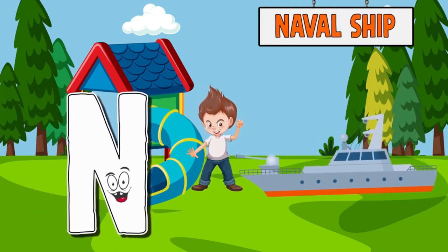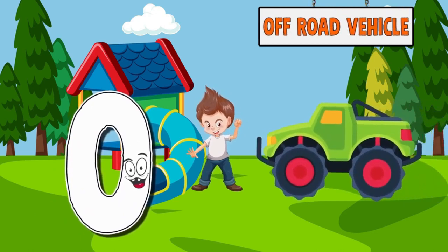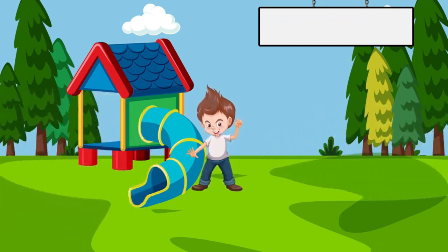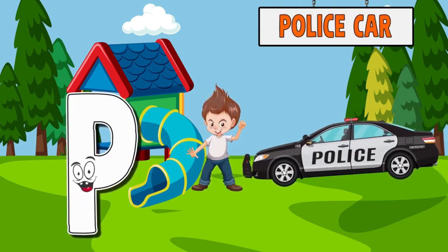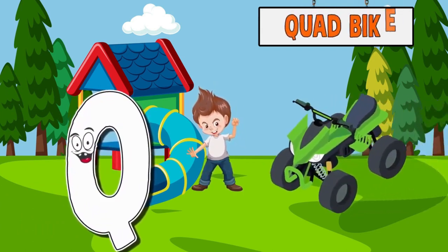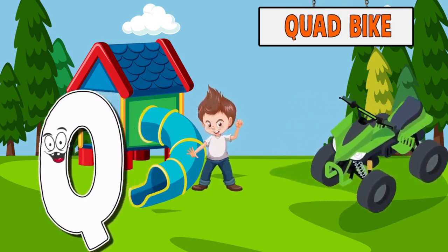M is for motorcycle. It is two-wheel vehicle. N is for naval ship. Stronger enough for navy. O is for off-road vehicle. It's not for kid to ride. P is for police car. Its color is often black. Q is for quad bike. It is used for fun inside.